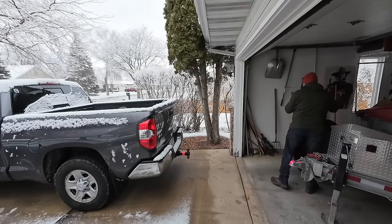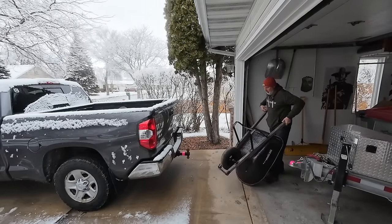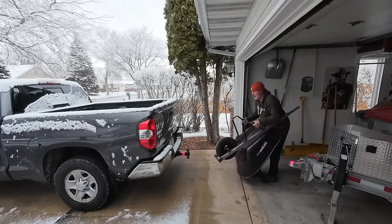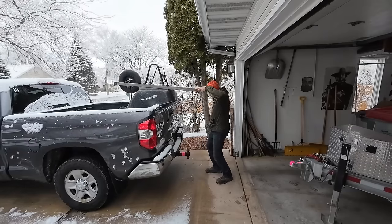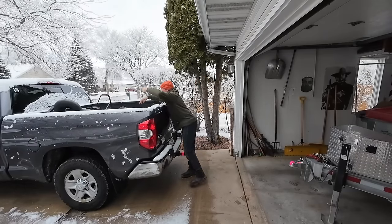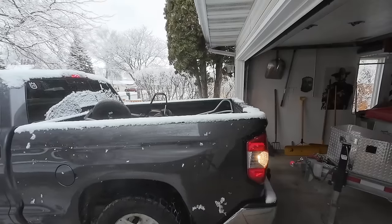And I put these inside. I had them in the back of the truck from the Woodyard because I keep them there. I put them in just so no one was tempted to borrow them from me permanently from the back of my truck. All right, I can back her up and hook her up.